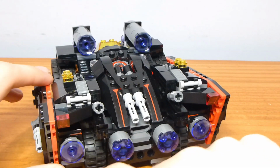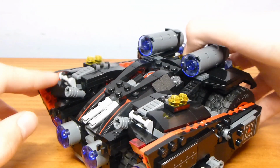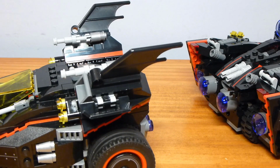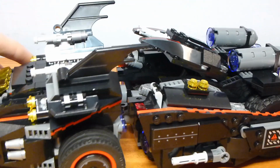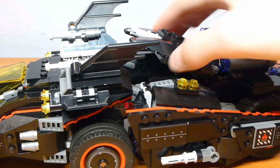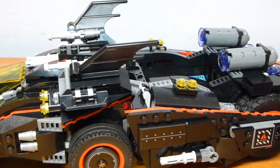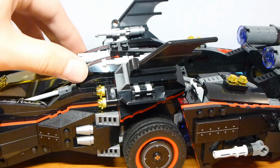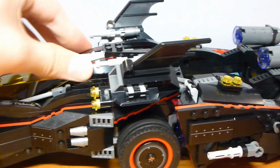Also, you'll notice that there are these two small tires here, which allow the Bat Tank to actually drive. But when we take the Batmobile to combine it, what we're going to do is lift this up, and we're just going to slot them in together. This is going to come forward, and it's going to attach right on top of that minifigure baseplate piece. Just going to attach that. It's firm enough to hold it, but easy enough to pull it off, which is good.